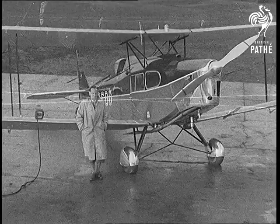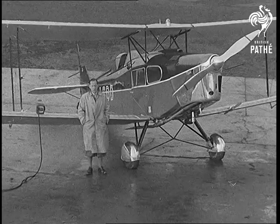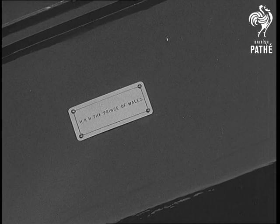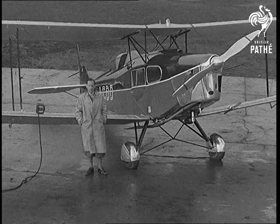It has a special wireless set for transmission and receiving, special navigation lights, and the cabin accommodation is slightly more comfortable than usual. It has a range of 600 miles at 110 miles an hour and a top speed of about 125. I'm now going to take it up on its final test flight.